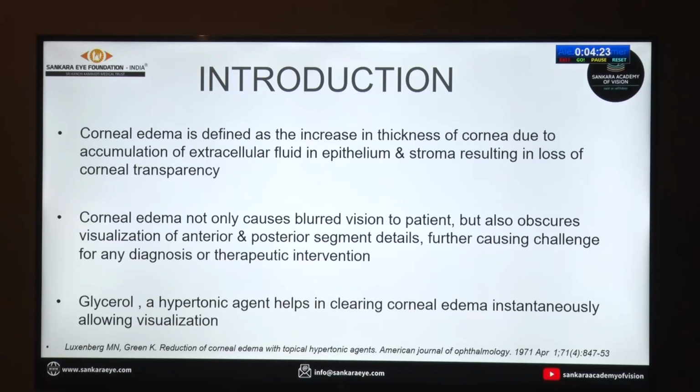So to clear the corneal edema, there are various mechanisms. One of them is usage of hypertonic agents like glycerol. We know of Hypersol eye drops, but for instantaneously clearing the corneal edema, we can use glycerol.